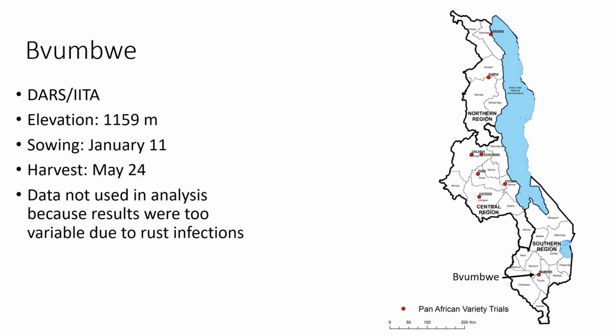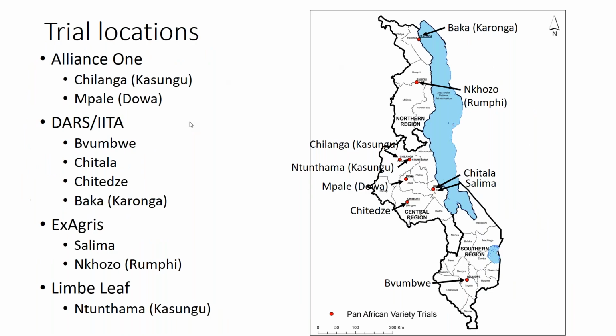Yeah, I just wanted to give a summary of those environments managed by the partners like Alliance One Limited and Exagris. I'm saying I wanted to give a summary in terms of rainfall data for those environments managed by our partners like Alliance One and Limbedif. Okay. Yeah, because Flores will give a summary for Diers sites. So with me here is the rainfall data for the season. Of course, I just summarized it into totals, not the actual distribution for every month.